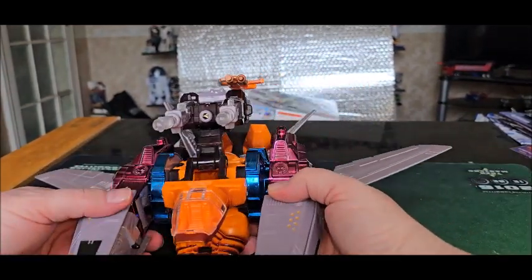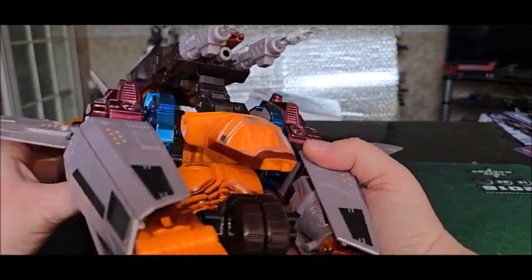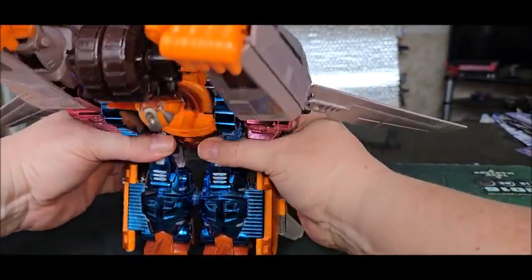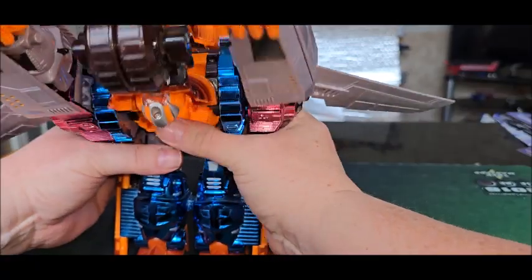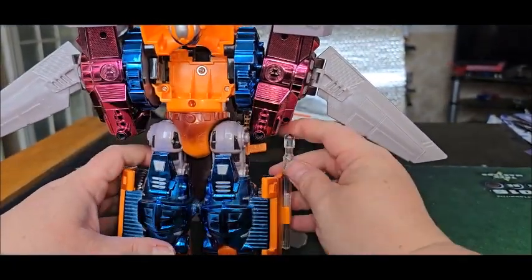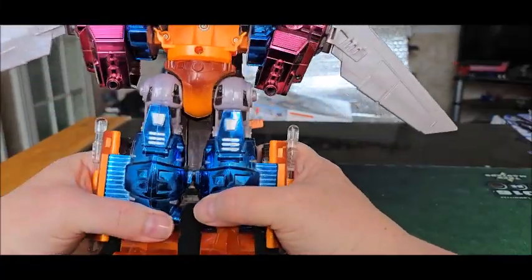Right, let's take it to robot mode. The best mode of the lot, in my opinion. Right, so let's stand him up. So we stand him up like that. And then we rotate his legs up. And then rotate his waist up. Like that. Okay, so we slide these down. And then we pull back.